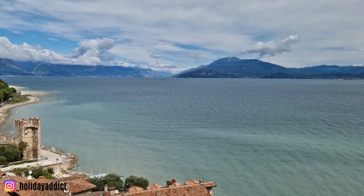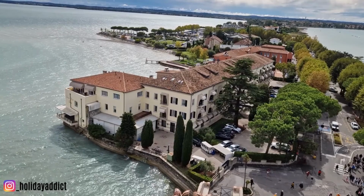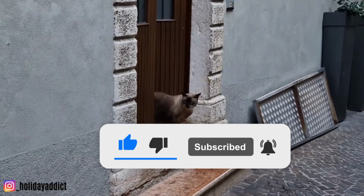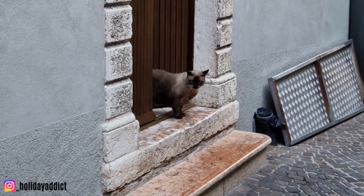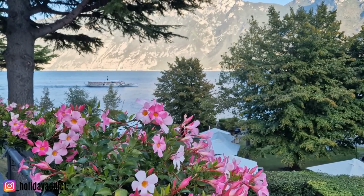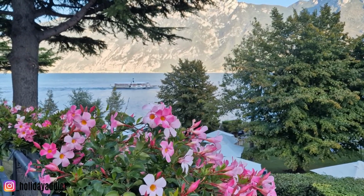Lake Garda, located between the foothills of the Alps in northern Italy and the largest in Italy, is a popular tourist destination with a mild Mediterranean climate, making it ideal for visiting almost year-round, offering a unique blend of natural beauty, historical sites and cultural experiences. We spent a week here, and these are my top places to visit while you're here.